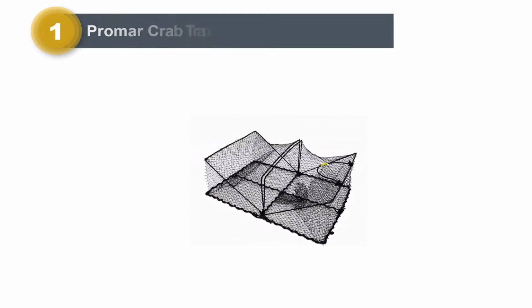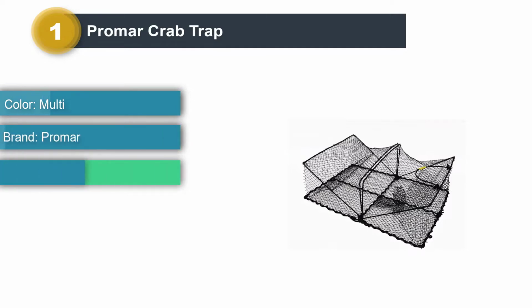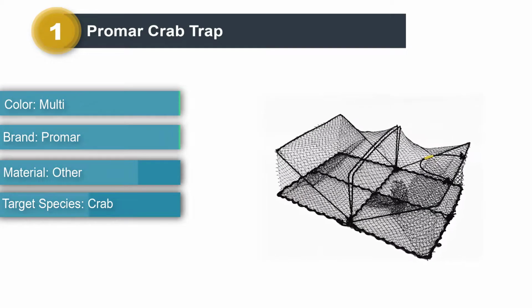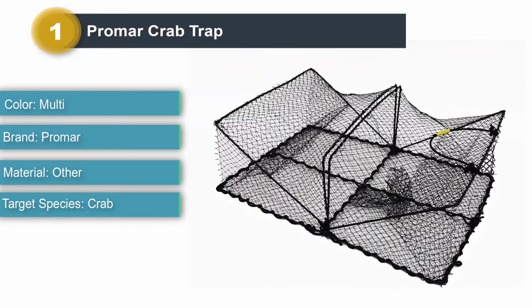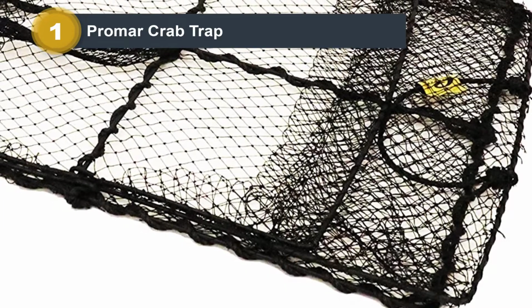Number 1. Promar Crab Trap. Effective and efficient, the best collapsible crab trap is made by Promar. The Promar Collapsible Crab Trap is a popular design that is used by professional fishermen, commercial fishermen, scientists, and recreational trappers who are all eager to test their luck at catching crabs.